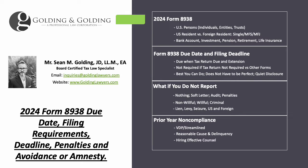So the 8938 came about in conjunction with FATCA, the Foreign Account Tax Compliance Act. It was introduced in 2012 on the 2011 tax return, and it requires taxpayers who have to file Form 1040 to include certain types of foreign assets on their tax return.